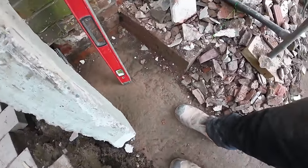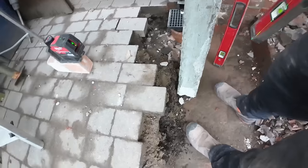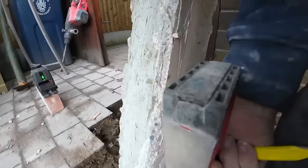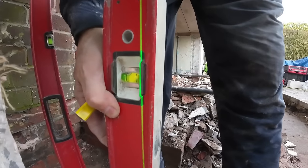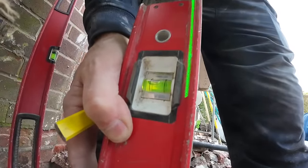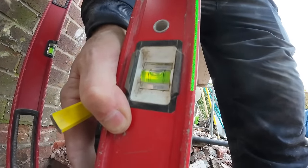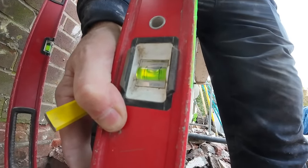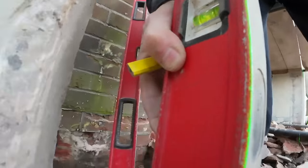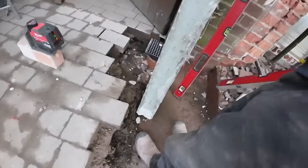I'll find that mark. So basically I'm transferring the laser level down. I'll cheat now because I've already got the mark. There you go. Bring it in plumb. That's the laser just on the side of the level. So then we marked it down on the concrete. Like that.